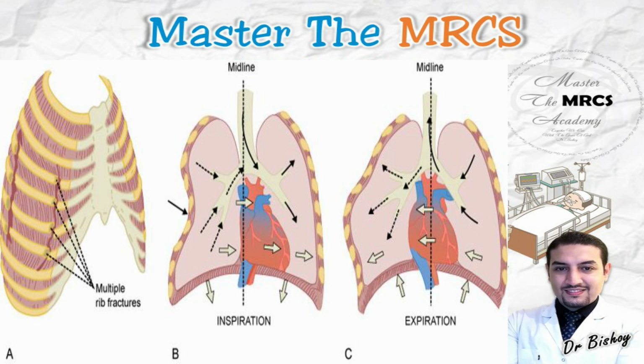Another trick regarding the flail chest: the management of the flail chest is just like the simple rib fracture, by plastering and immobilization of the rib and fixation with a plaster, with no operative intervention. But if the patient is desaturating and has taken his pain medication, pain management for the rib fracture like bupivacaine injection, so go for an intercostal chest tube because the patient is desaturating despite oxygenation and pain management.